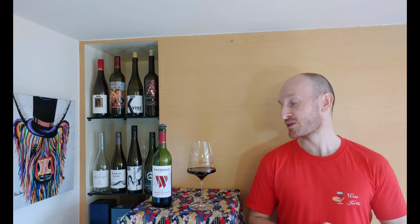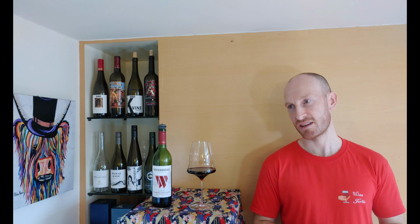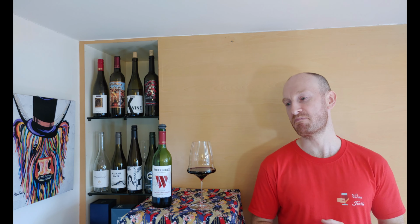So I'm going to score this one. I scored Yellowtail 5.5. Didn't really enjoy that. That's a $7 or $8 cab. I'm going to score this a point higher, I think, at 6.5, and it's mostly because of the value for money. It's really cheap, and I think it's the best cab you're gonna get for $7. That's for sure.